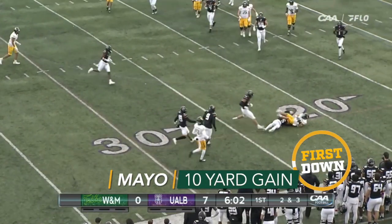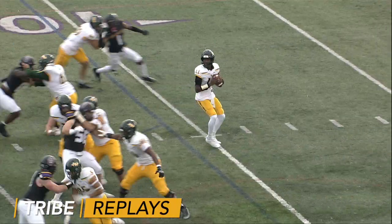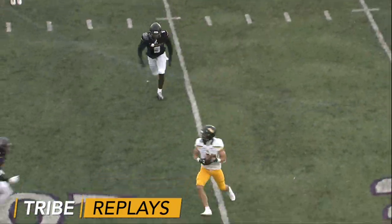They should mark the forward progress at about the 27-yard line. That's where they do, Mr. Official. Move those chains. A Computer Concepts first and 10 is JT Mayo, first catch of the day.